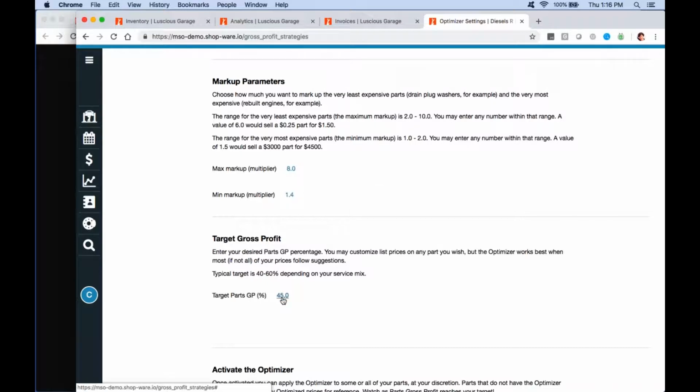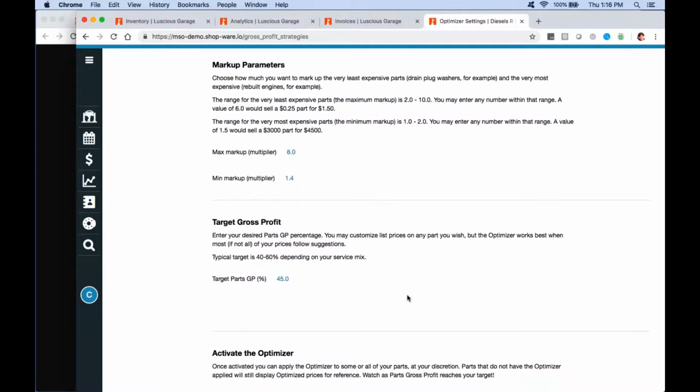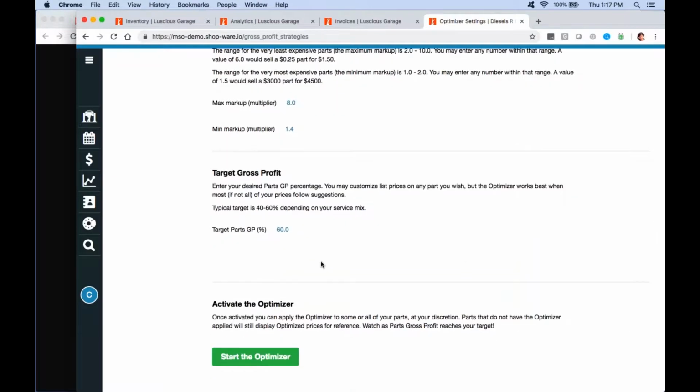And then last but not least, you're being asked, what do you want to make? So what's your target GP percentage? Some folks follow the typical sort of management rule of thumb, which is 60%. And of course, that varies depending on your own service mix and what kind of parts you're selling. We'll see in a minute that Luscious is actually a lot lower than that. Shop-Ware defaults this to being 45. But if I wanted to set this to 60 or whatever I wanted, I could just type it in and there it is. So unlike those other examples where you were filling out, God knows how many fields, here you're entering 3 numbers, and those numbers are pretty straightforward. And then you're given a great big green button, which is to turn this thing on.